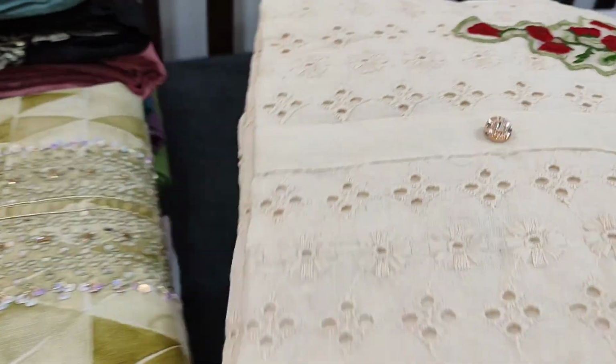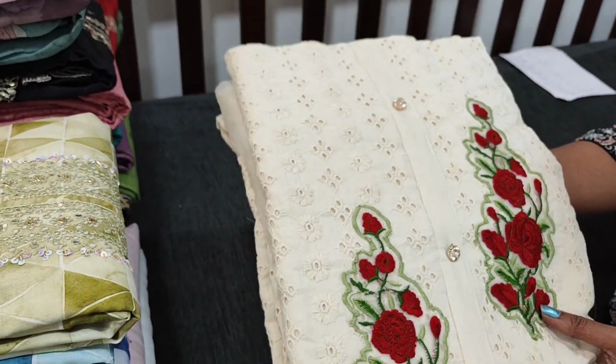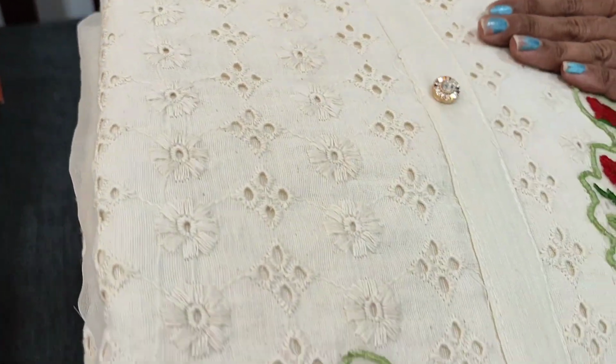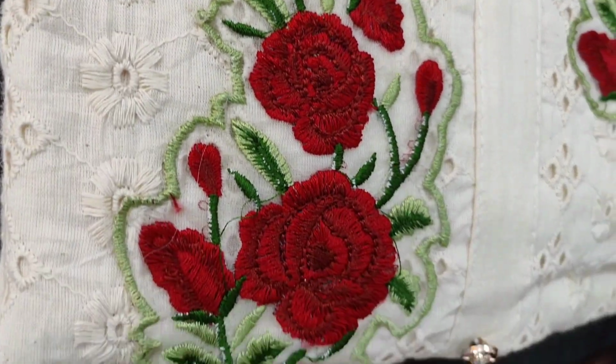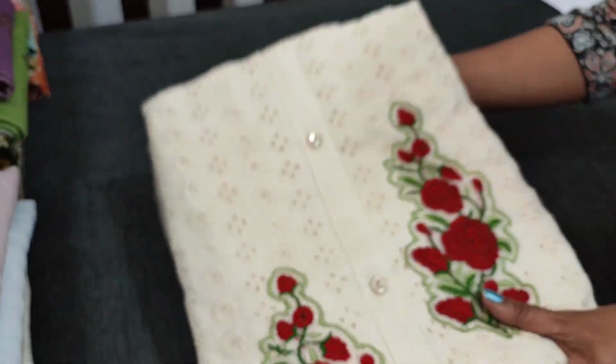Let us see the first design. The fabric is Hakoba cotton. It's a pure cotton dress material which has a beautiful embroidery and cut work detailing. This has an embroidered patchwork that comes on the yoke with simple buttons on the yoke portion.